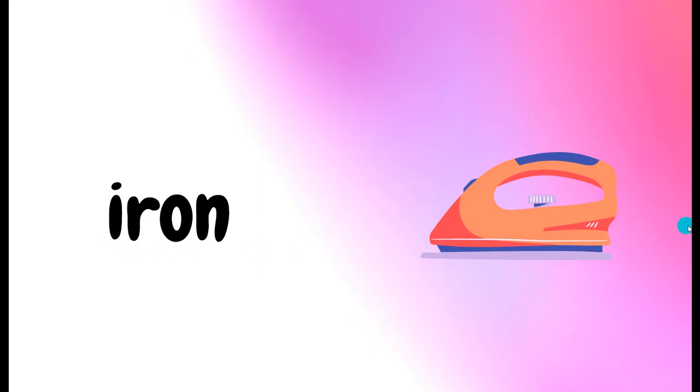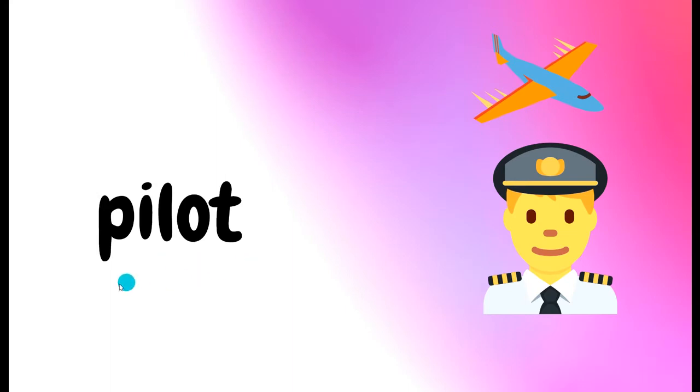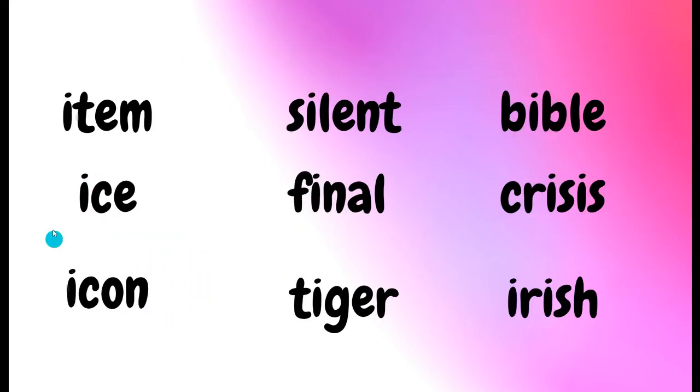Let's break this word into syllables. The first syllable is pi. If we break it here from pi, you can see that the first syllable is ending at a vowel I, and we will say it I. So the word is now pilot. Some more words with the open syllable rule, long I sound.